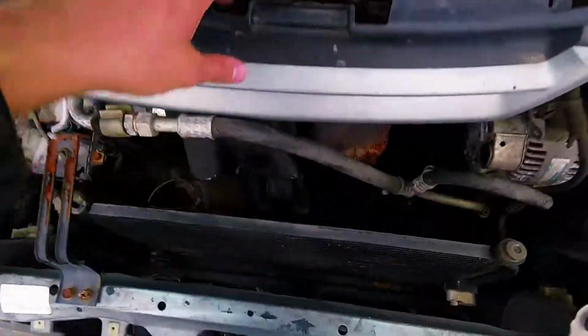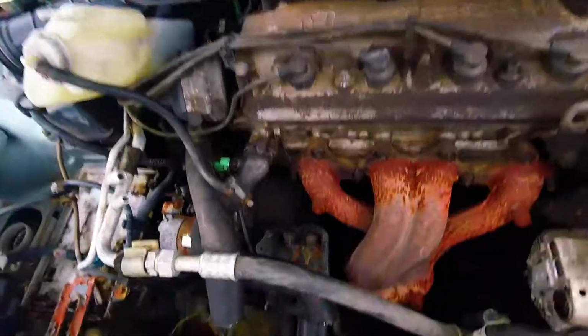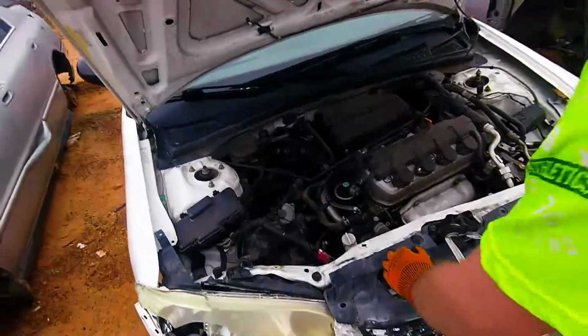Another single overhead cam. No headers on it. You got gloves on, Bobby. No, never mind. I'm just saying, whenever you get here.